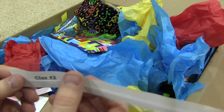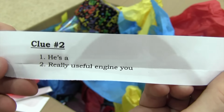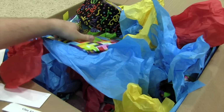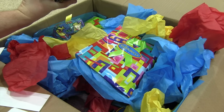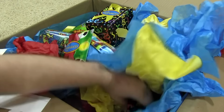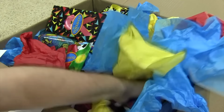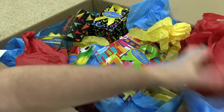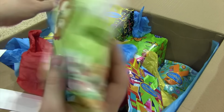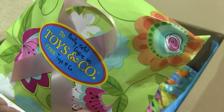If we move on to clue 2, he's a really useful engine. Didn't we see, I thought we saw a door somewhere. Wasn't the first one I picked up a door, and now I feel really silly because I'm not going to be able to find it. Let's see. Probably should start to get rid of a little bit of this wrapping paper just to help out. I don't think I've gone into that back corner yet. Wait, so now, ooh, I'm not sure.